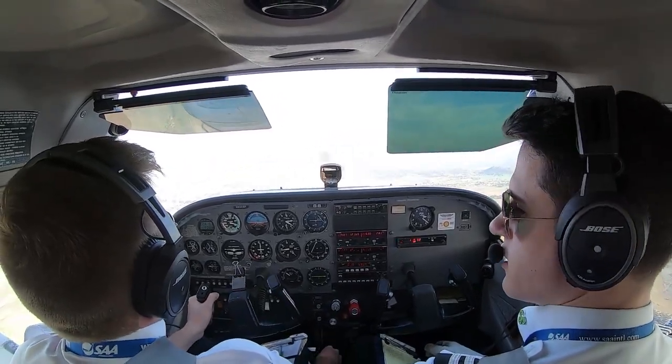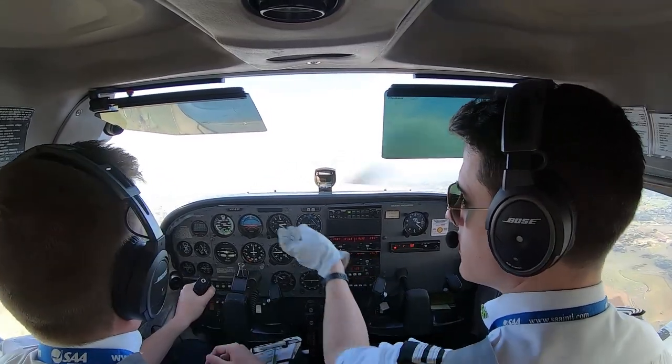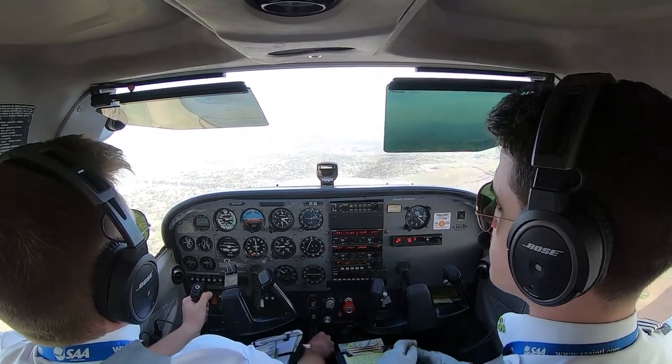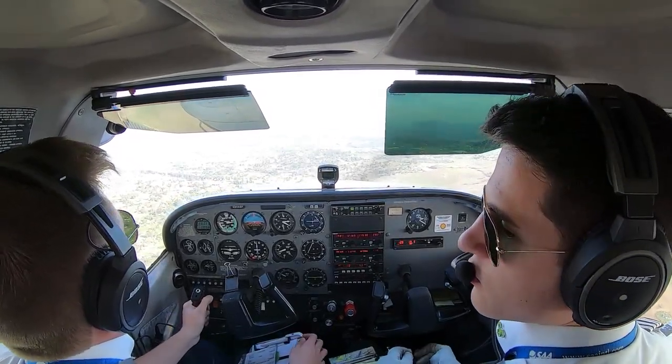Yep. As you're trimming, pick your best field, 2.7 to the left. 2.7. 68 knots, lower the nose slightly, get it trimmed to hold this speed, and continue on downwind, all right? Yep. I'm not worried about the checklist this time. I just want you to fly the aircraft.